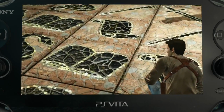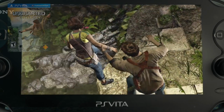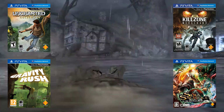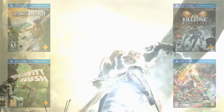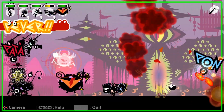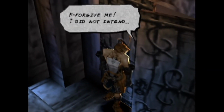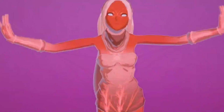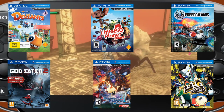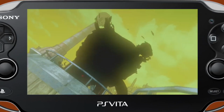But the Vita was more than a simple peripheral for the flagship PlayStation consoles. From popular franchises such as Uncharted and Killzone to new IPs like Gravity Rush and Soul Sacrifice, the Vita had a rich library all its own. Beyond that, while it no longer supported UMDs, it was backwards compatible with the PSP's online library, and also shared the PS3's access to PlayStation Classics. While many of the Vita's most popular games were first-party titles, it had no shortage of third-party support, which, interestingly enough, extended long after Sony ceased support for the system.